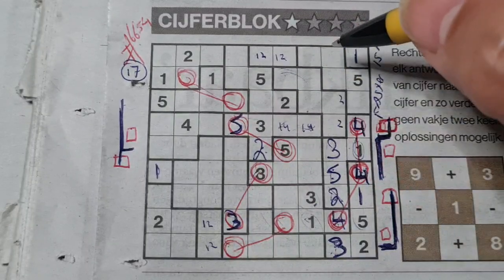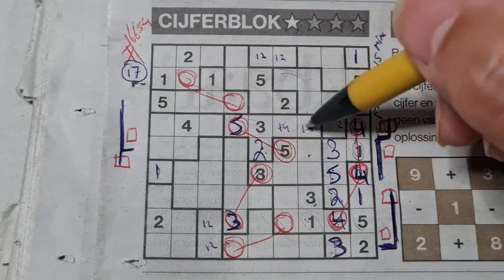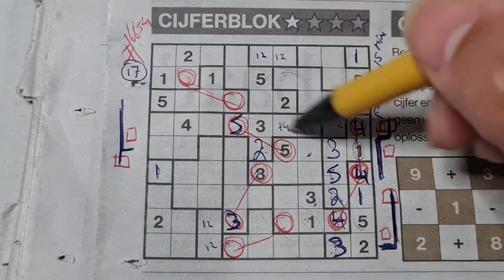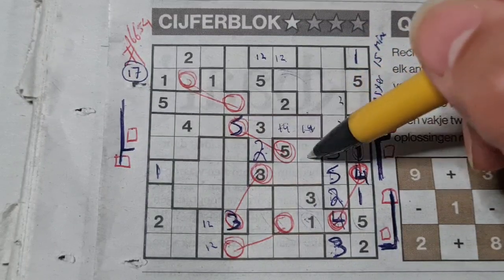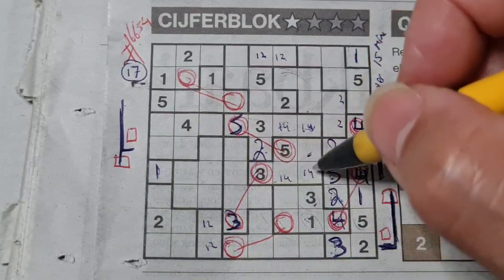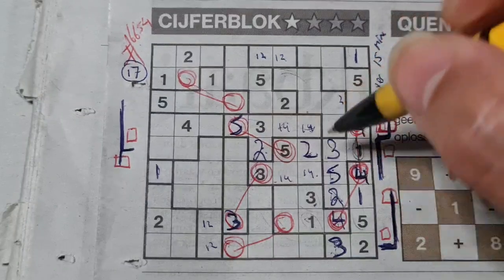1 and 4. That means that this box cannot be 1 or a 4. We have a double 1 there and a double 4 there. If I place a 1 here or 4 here, I cannot fill any 1 or any 4 in one of those 2 boxes. So the 1 and a 4 goes in those 2 boxes as a pair. 1 and 4, 1 and 4. So 1 digit left in this area for number 2. Now we have a 2 there.